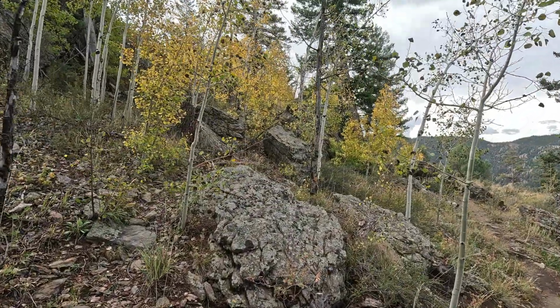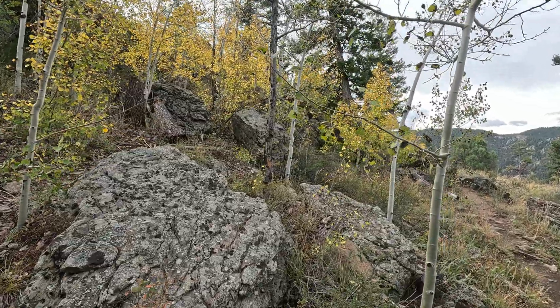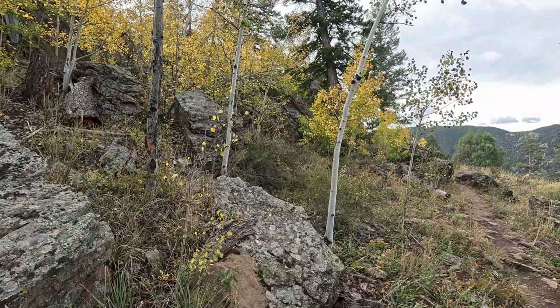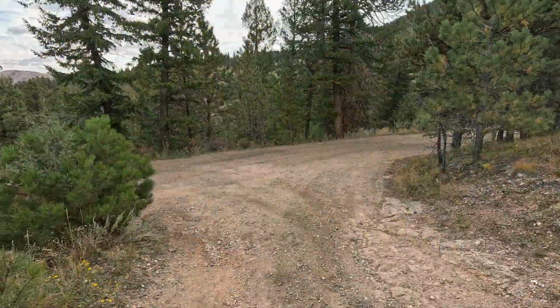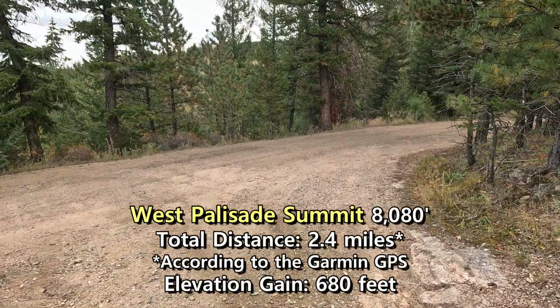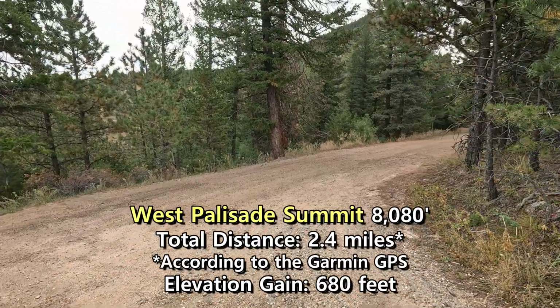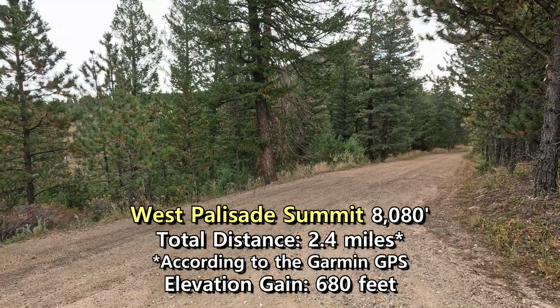My GPS is showing that we've hiked 2 miles. So this is not a very long hike at all. I think we're getting pretty close to being back down to the bottom. And we're back. It's just now 10:50. So I'm thinking that took like an hour and 10 minutes to come down. And my GPS is showing that at about 2.4 miles total.